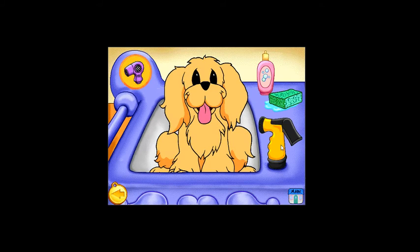Ready, Butterscotch? Okay, here we go. Click and drag the water hose over the dog to get it wet. Click again to spray.